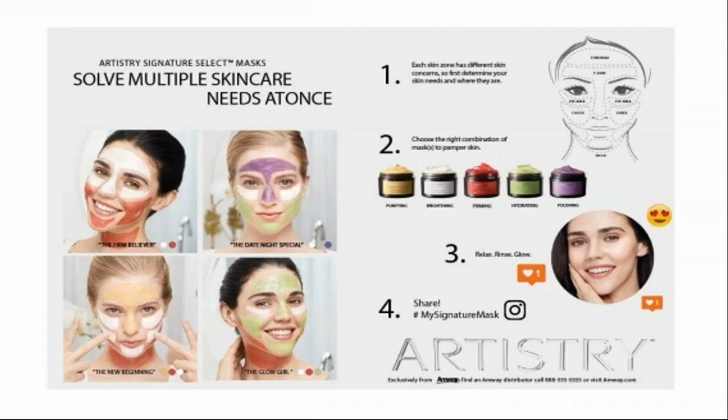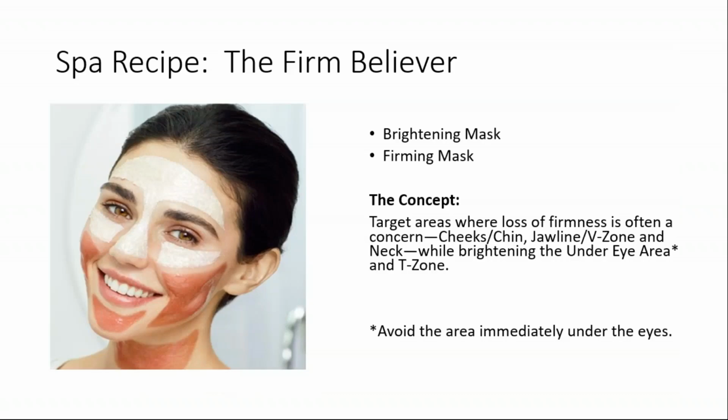So 3 very easy steps. Determine your skin needs and where they are. Choose the right combination of masks to pamper your skin. Then you're going to leave it on for 7 minutes. You're going to relax. You're going to rinse. And then you're going to glow. So 1, 2, 3 equals 7 minutes of fun. So let's have a look at some spa recipes that you might like to try. And you could try them with your friends or with your customers.